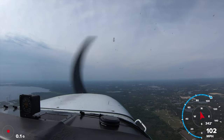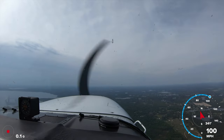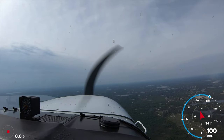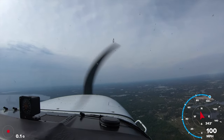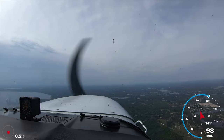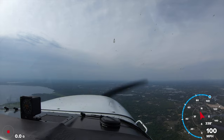Turn right 360 to maintain 1,600. 360, 1,600. Okay, 329, radar contact, 8 miles north of the Sanford Airport, indicating 1,500. Altimeter is 3000, cleared Monroe arrival. Cleared Monroe arrival, 329.